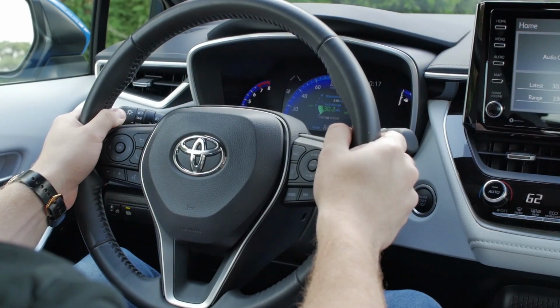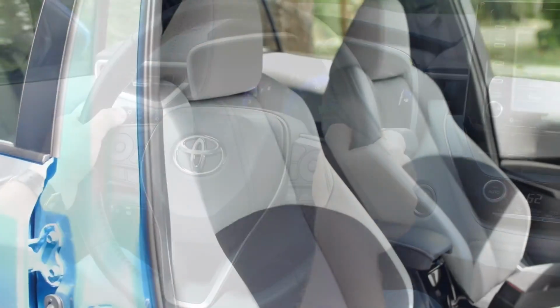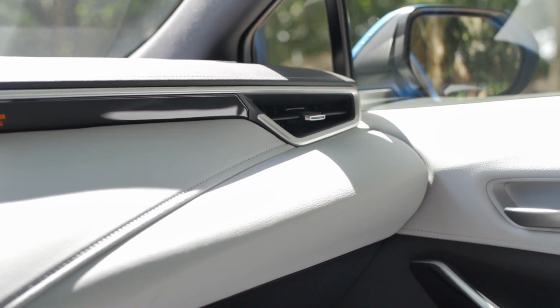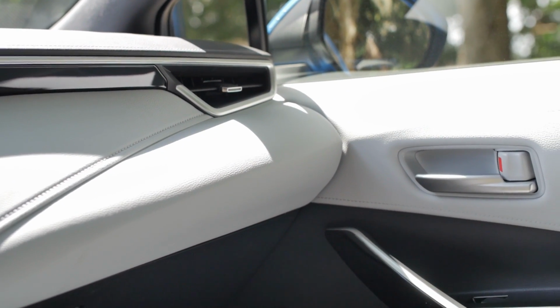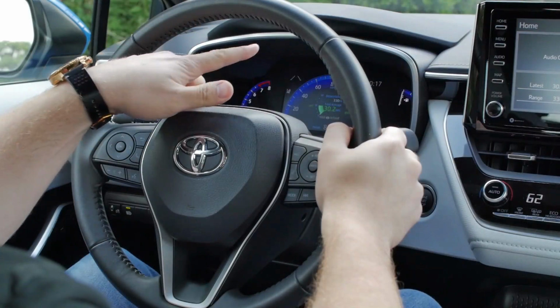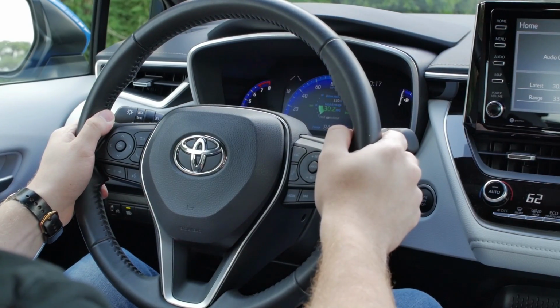As I mentioned, the 2019 Corolla is a vast improvement over its predecessor in terms of interior, but that doesn't mean it is faultless. So on this XSE trim, we have this little information display here in the gauge cluster.